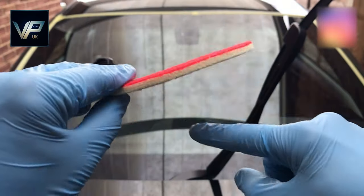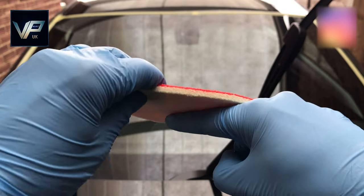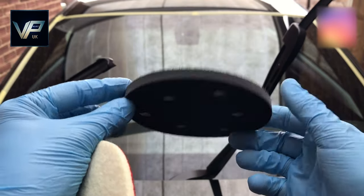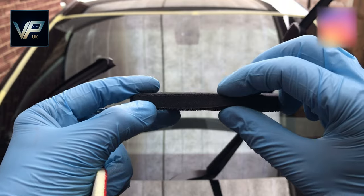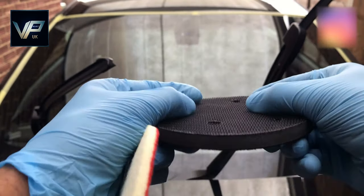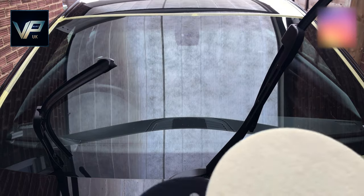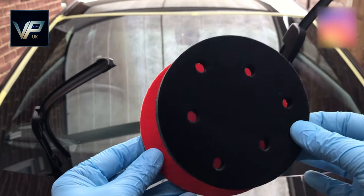It doesn't have much flex and it's actually quite rigid, and what we find, most windscreens are curved, and we'll find that the surface contact area is therefore quite small. So what we like to do is use an interface pad. This is a 5-inch interface pad, which gives you that little bit more cushioning and a little bit more play, which means that the glass rayon pad actually forms to the windscreen a lot better, and you actually get more of the rayon pad in contact with the windscreen doing all of the exfoliating for you.